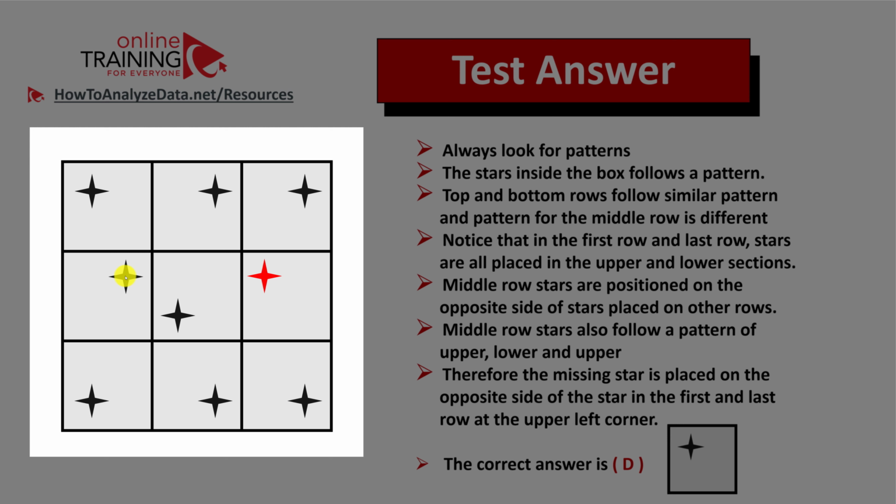If you follow the middle row, you will see that the stars in the middle row follow a completely different pattern. The first middle row star is at the top, then bottom, then the next one logically would be at the top again. You also see that the middle row stars are placed on the opposite sides of the top and bottom row stars. You see in the first column the middle row stars in the upper right corner versus the top and the bottom rows, which are placed on the left side. Same thing happens in the middle column, and then assuming that we figured out the pattern, you will see that the same pattern will be applicable in the right column as well.